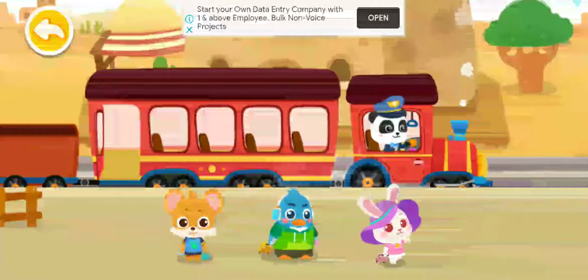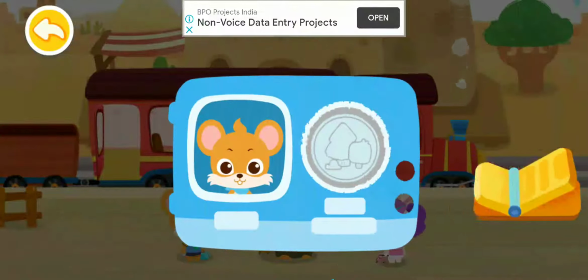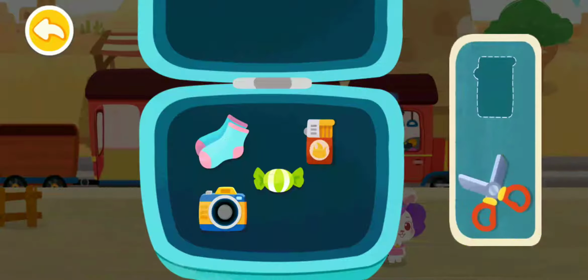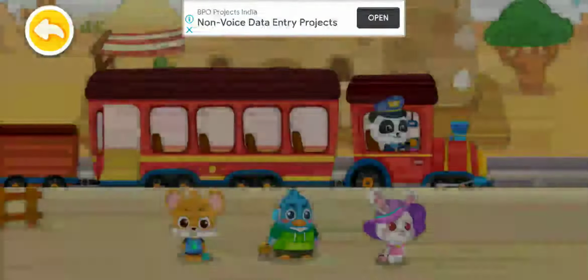Hi. Here is my ticket. Prohibited items cannot be taken onto the train. Scissors. Lighter. Thank you.